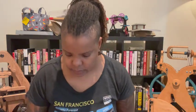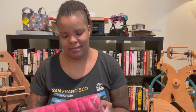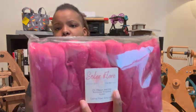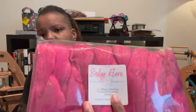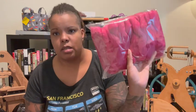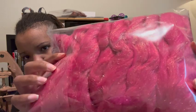Ooh. It's bright. This is 23 micron merino in rainbow Firestar and nylon. And this is solar flare. Sparkly. It's like gold. Yeah, gold, copper, blue. Like there's all sorts of sparkly in here. I don't know if y'all can see the level. There you go. See all the different sparkly colors? This is what I wanted.